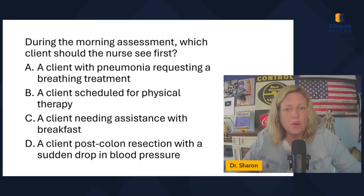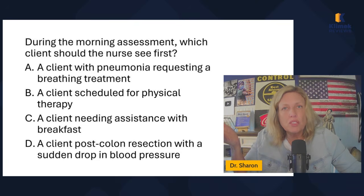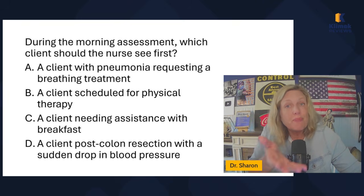Client with pneumonia requesting a breathing treatment. There's nothing about them that makes them unstable. Don't say, well, pneumonia. No, pneumonia is just a diagnosis. There has to be evidence that they're unstable. But they're requesting a breathing treatment. Yeah, but we don't know their O2 sat. We don't know what their respiratory rate is. Requesting a breathing treatment does not make them unstable. In fact, it's expected that a client with pneumonia would request a breathing treatment. That seems normal to me.